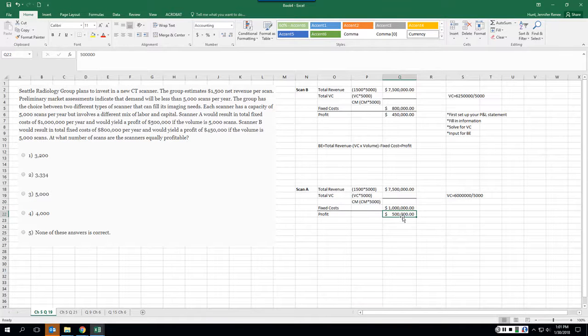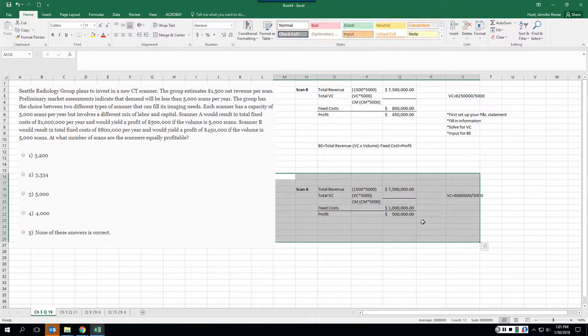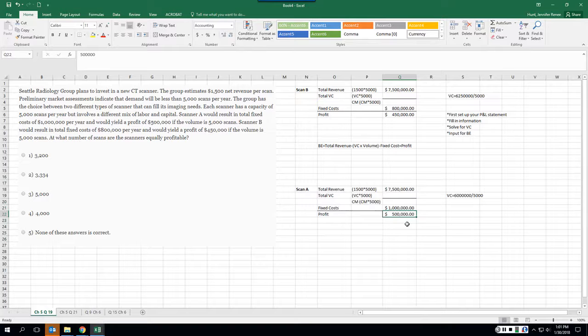So we know the profit, and again, we're right down here in this highlighted part. We know the profit is listed at $500,000. We know the fixed costs are $1 million. We also know that these numbers are based on a volume of 5,000. Given that, we know that the group overall is estimating that no matter what scanner they go through, they're estimating a $1,500 net revenue per scan.